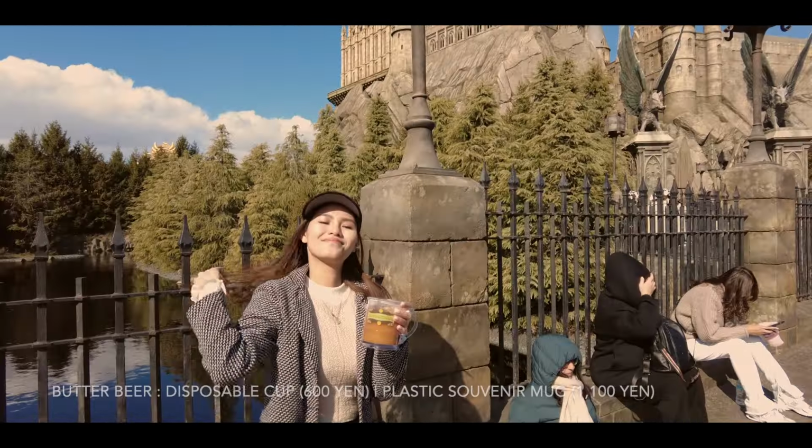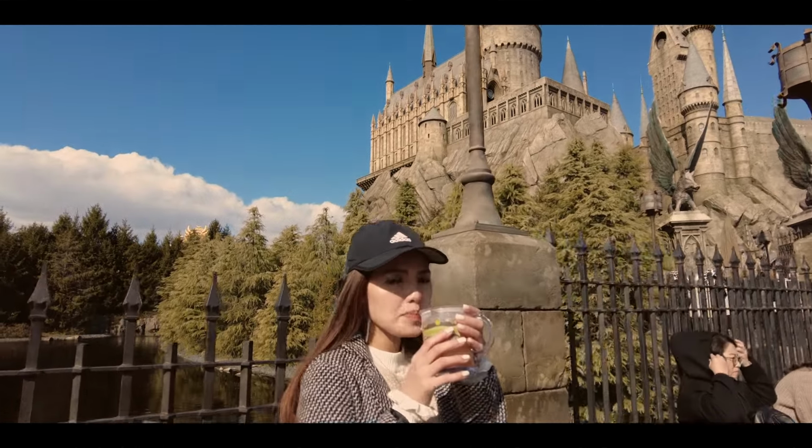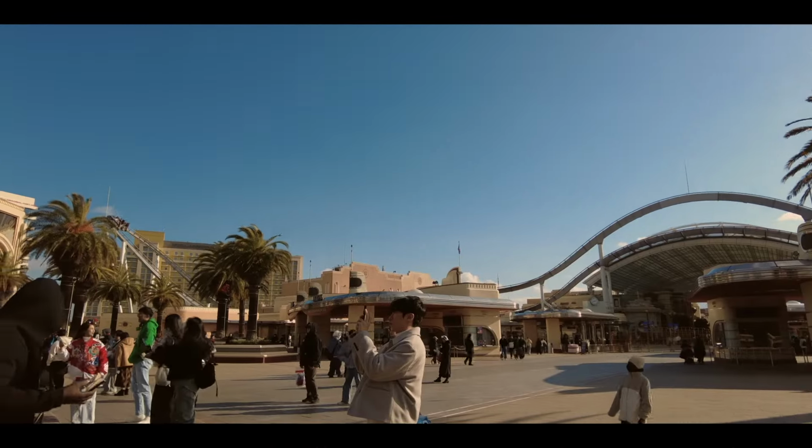You can go for hot or cold butterbeer. It's 600 Japanese yen for the disposable cup and 1,100 yen for the plastic souvenir mug.